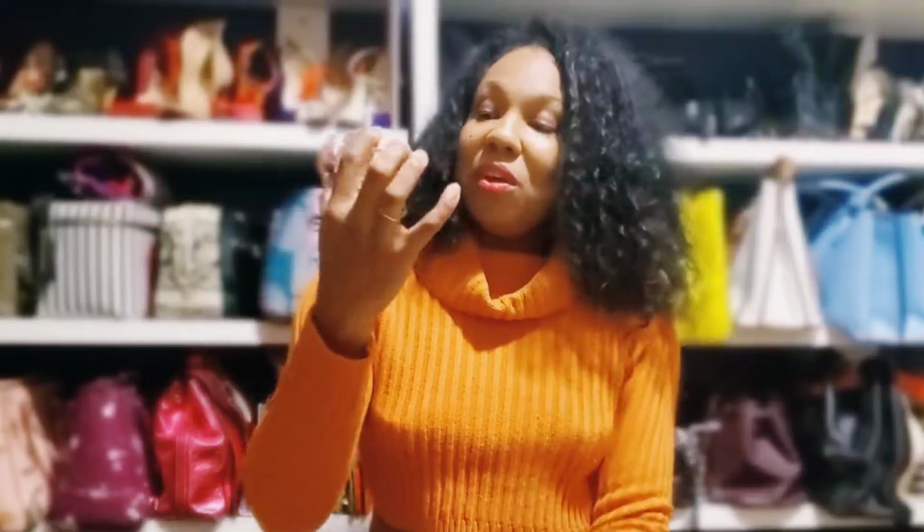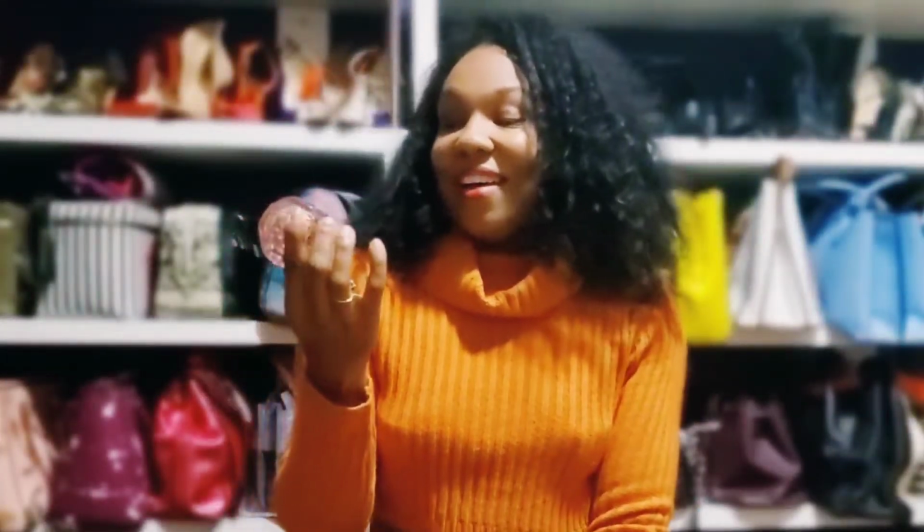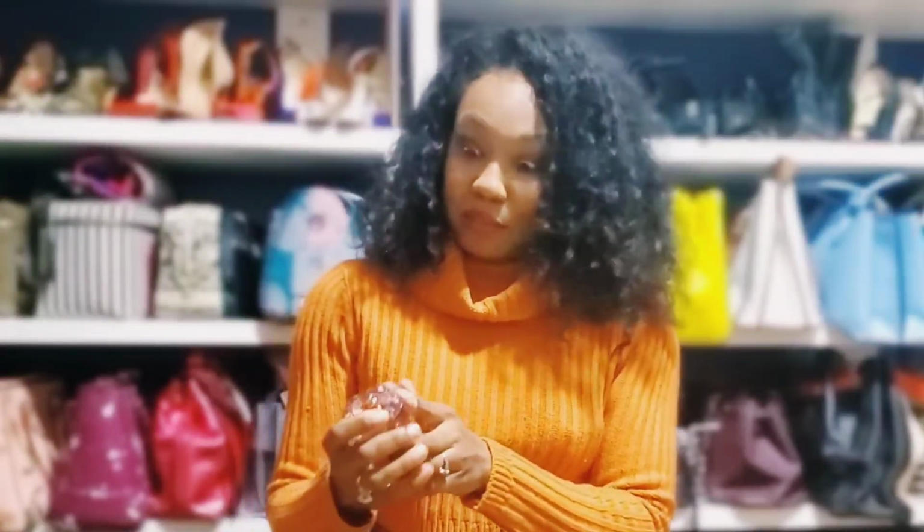They're super cute. They do look a little cheap, I'll give you that. They look like something you can find at Five Below, like some of the knockoff fragrances. It's really not a differentiating factor, the appearance. However, the price tag is not very cheap. I forget how much this was, but I know it wasn't cheap.